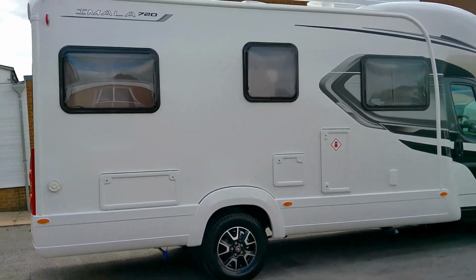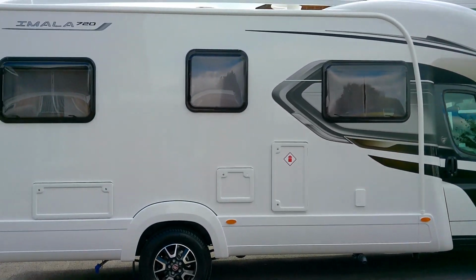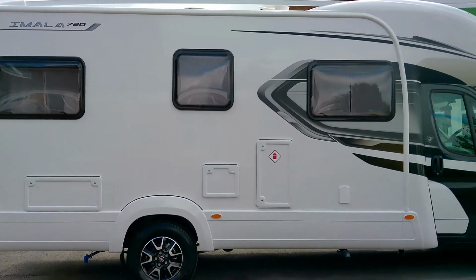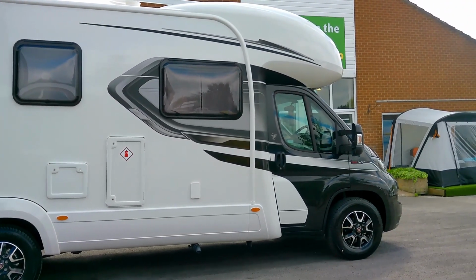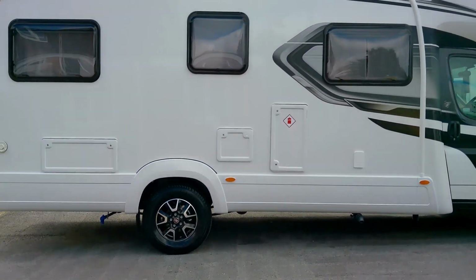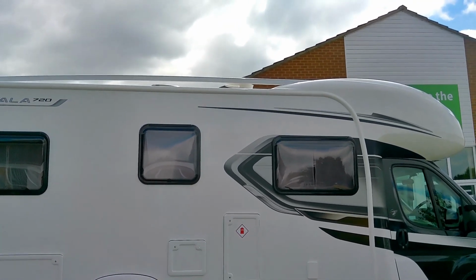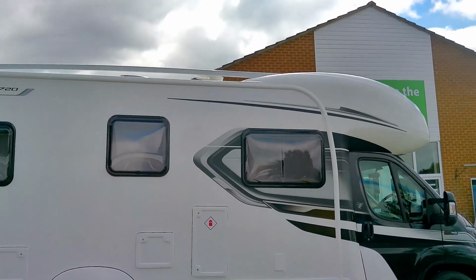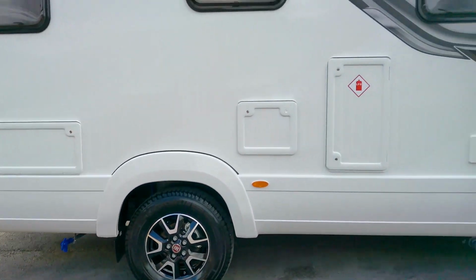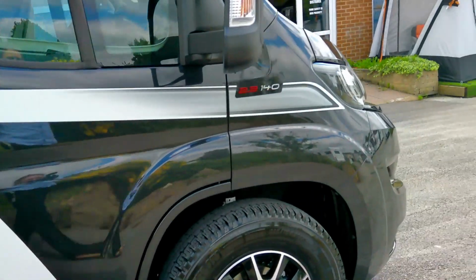It's built on a Fiat Ducato, 2.3 litre, 140 brake horsepower engine, and this has been upgraded with the 9-speed Fiat automatic transmission. You'll see it comes in the smart black NERO cab. We've got the Fiat alloys. And we've got a solar panel and television aerial as part of the media pack. You've got an external storage locker here, toilet cassette emptying point, your gas locker and your electric hookup.